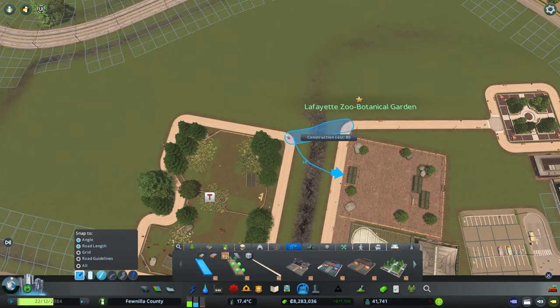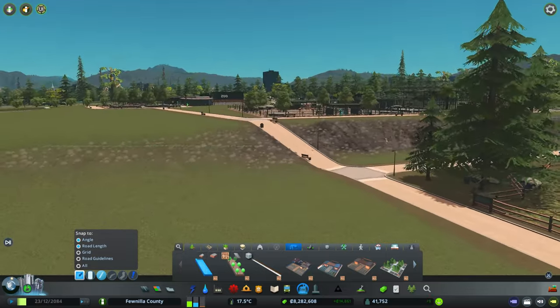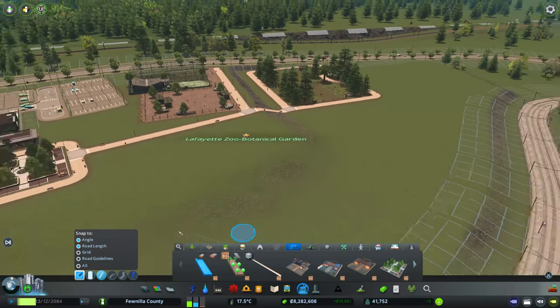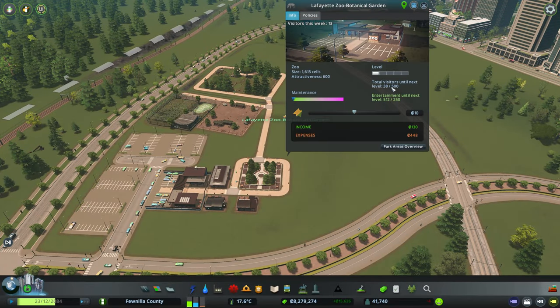Then we just need to connect this path network in, which is going to provide a bit of a slope. That looks quite steep to me, but maybe we'll add in some other connections. Like I said, I'm not sure that this layout will stay. We need to level up the zoo first.